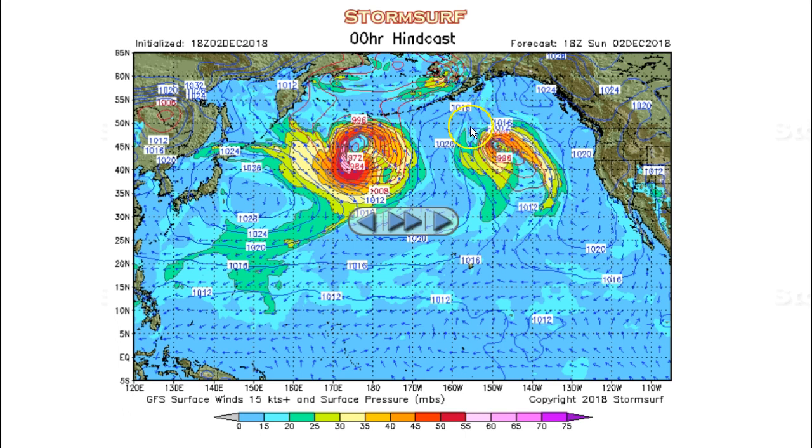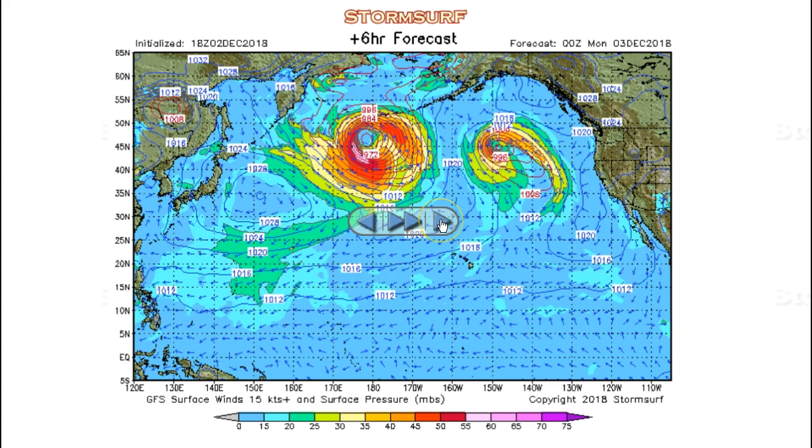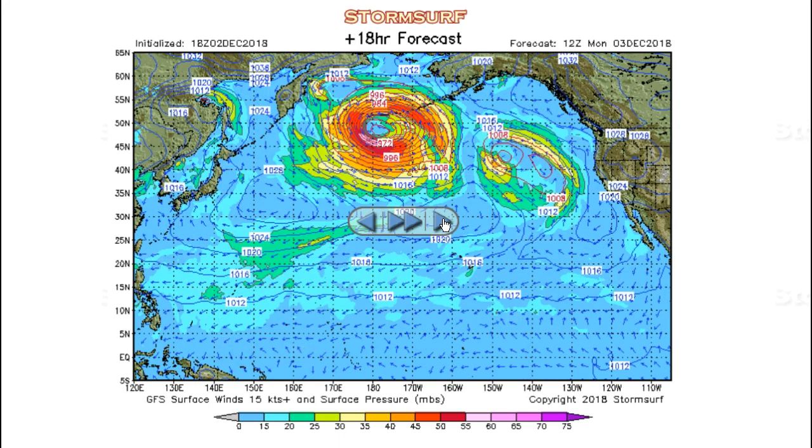Here's that cut-off low we were talking about. Not really doing a lot, but we'll just keep our eye on it. There you go. You see a little bit of fetch as we get into Sunday night, pushing south, but not really aimed anywhere. This guy is the main focus of activity.